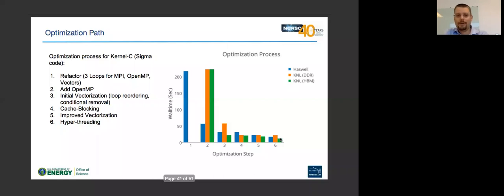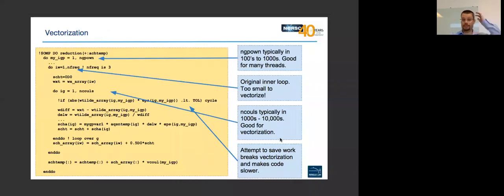Okay, so what do we have to do to ensure vectorization in this particular case? Here is an example of the final structure of the application. I want to highlight a few areas of the code. One of the areas is at the top here, the loop that we targeted for OpenMP. It has a nice long trip count from hundreds to a thousand. It's fairly well balanced. It's good for having threads on the order of tens to 100.